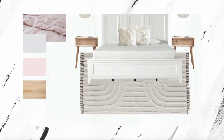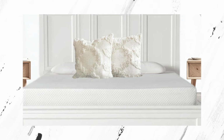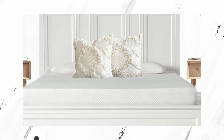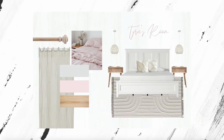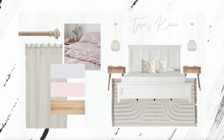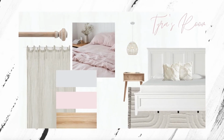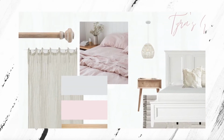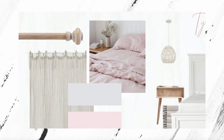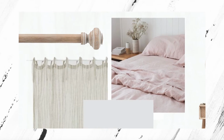Following this, I chose this textured rug and throw pillows in order to pull more of that woven texture throughout the space and to complement the pendant lights. Since we have several textures interplaying in the space now, I opted for a minimal bedspread, choosing this blush color linen bed sheet. Once I was done with the bed area, I wanted to focus on the window. Choosing another wood accent in that same oak color as the night table, I chose this wooden curtain rod with this crinkled texture curtain in order to add an extra texture.